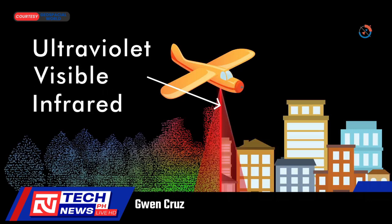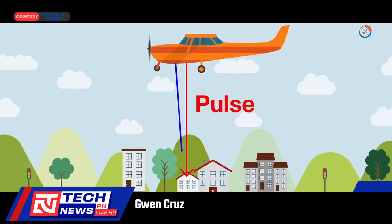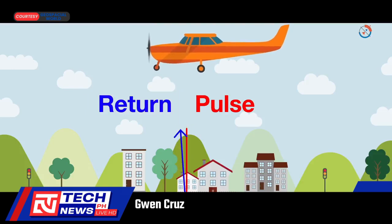And the last challenge is regulations and privacy. In some areas, LiDAR use might be restricted by regulations or privacy concerns, especially when deployed in populated areas.